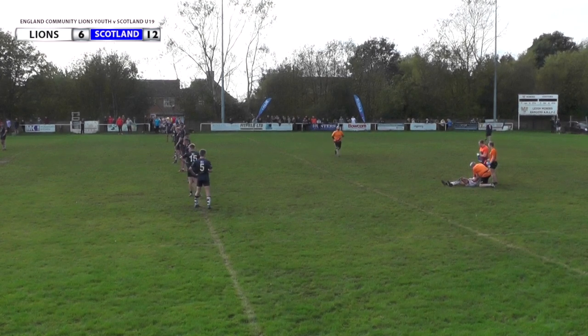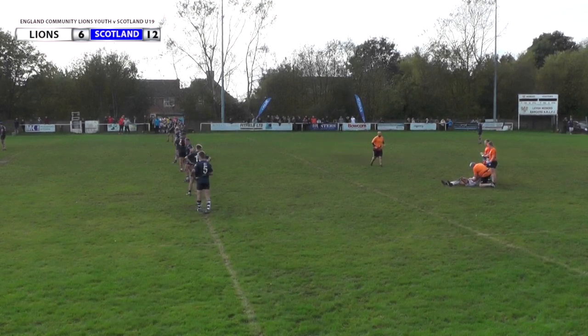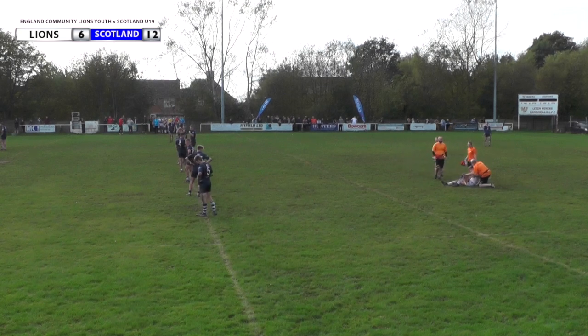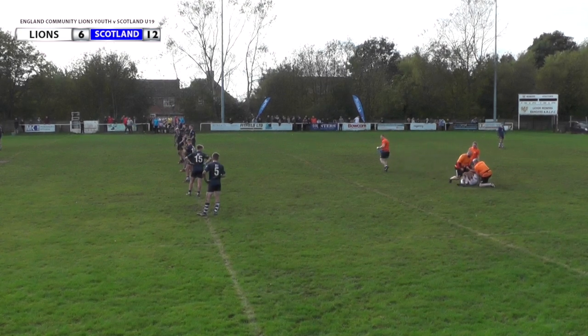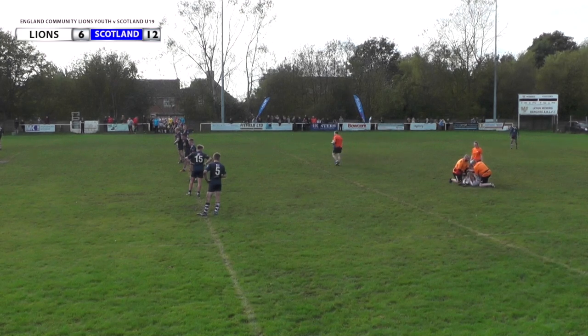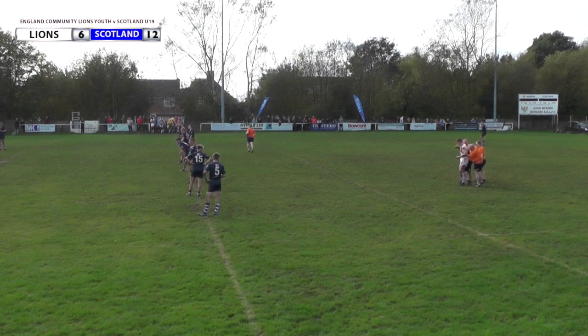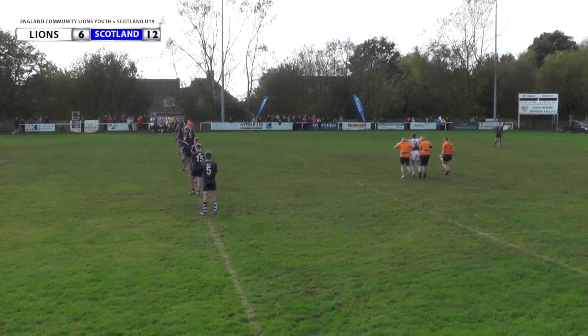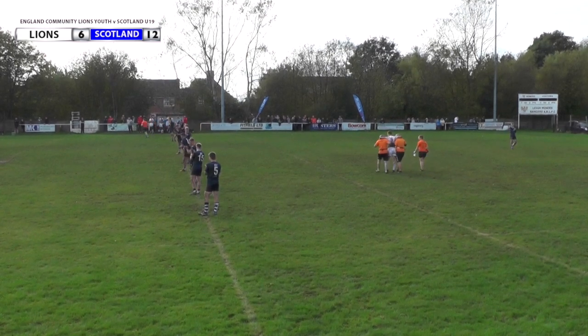England starting an attacking set virtually on the halfway line, so let's see what they can do. They just haven't put Scotland under any sort of pressure on defending their own line at this half at all. So let's see if they can come up with something, and maybe an error from Scotland. Oh, he's really struggling there, is Lawton. Yeah, it's a head knock, I think. It's a sad blow. Yeah, I don't think we'll see him again.